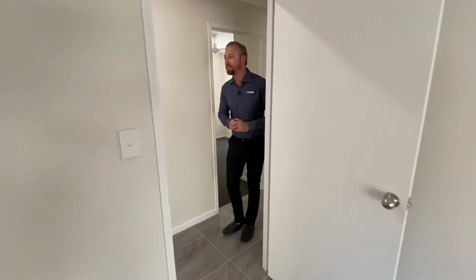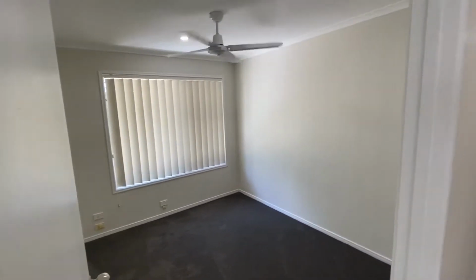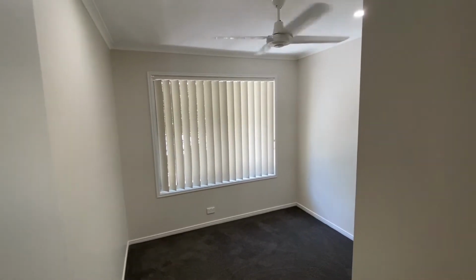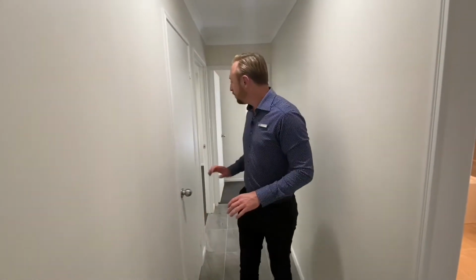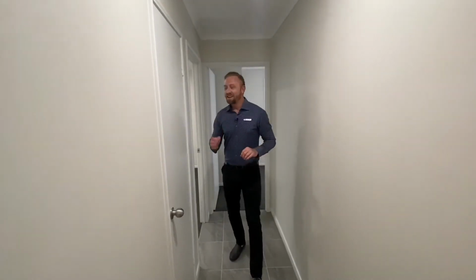And as we come on through, to our left, we have the first bedroom with ceiling fans. And as we go on through, we've got the second bedroom there with ceiling fan and built-in robe. So this house is, like I said, nearly completely renovated. We've got new tiles, new carpets throughout, fresh paint. The bathroom, wait to see that. It's stunning. So come on through, guys.